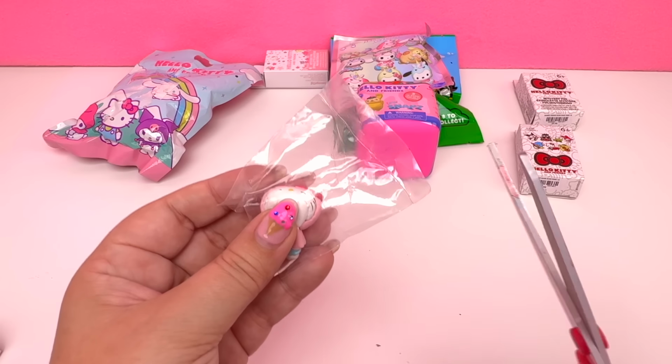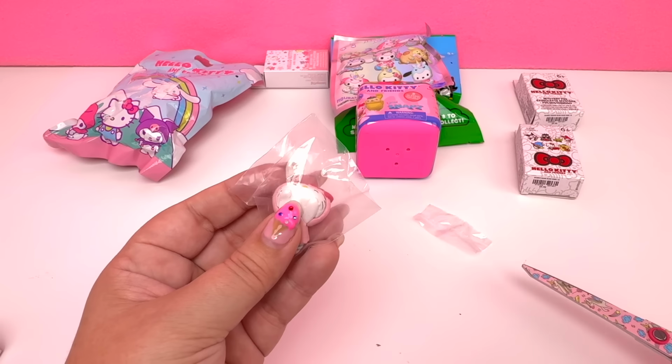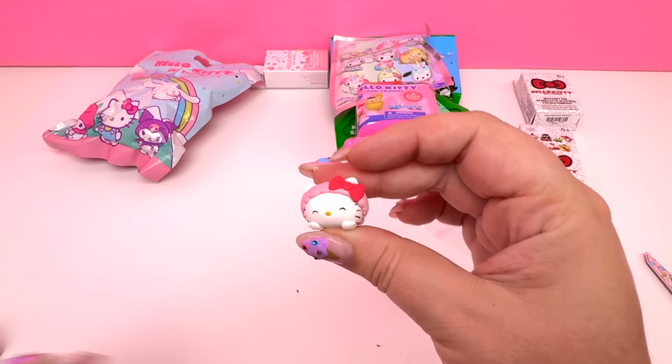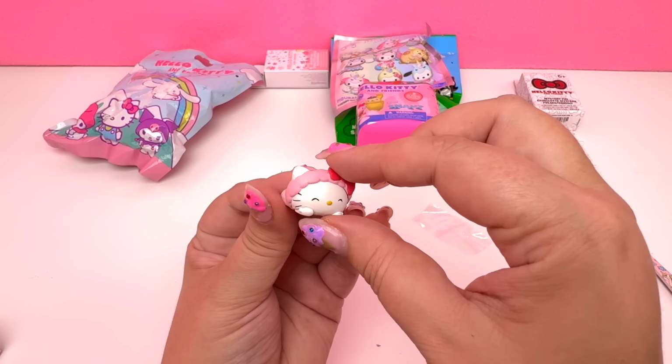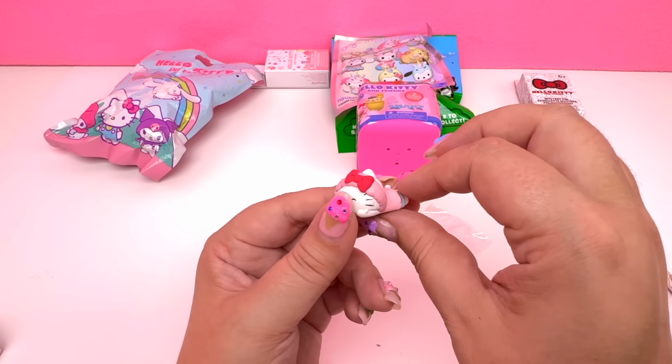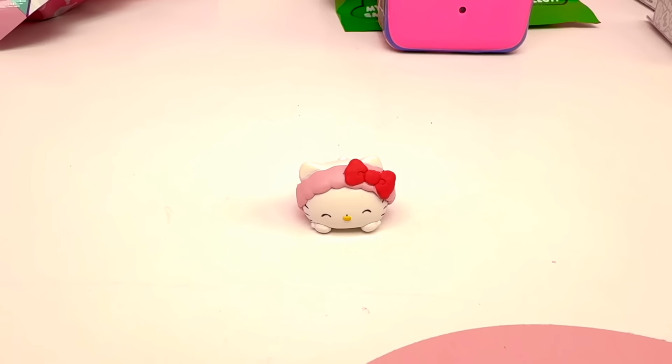We have found quite a bit of Hello Kitty today. I know this is the Hello Kitty unboxing, but we have found a lot of her because a lot of the collections come with her friends as well. So it's really nice to see her. And there she is, just chilling out.